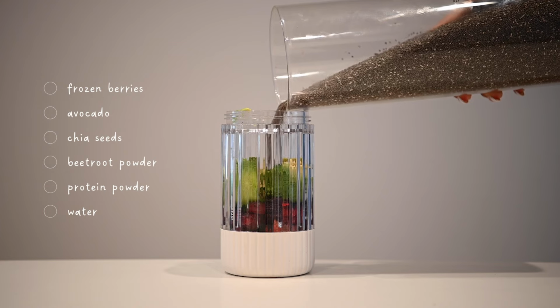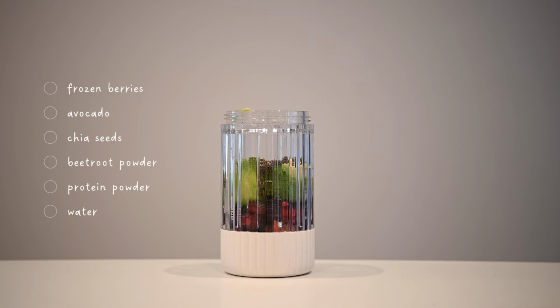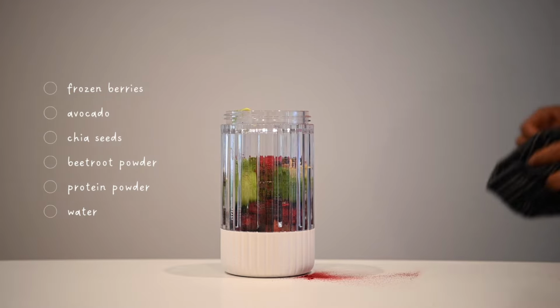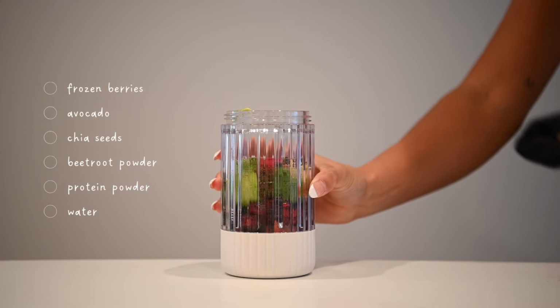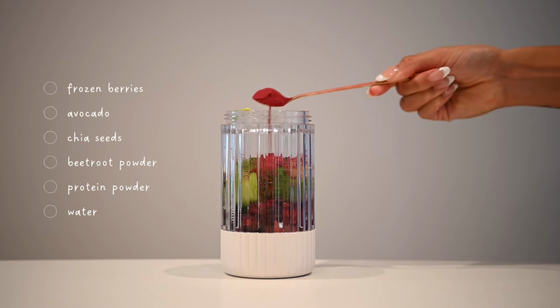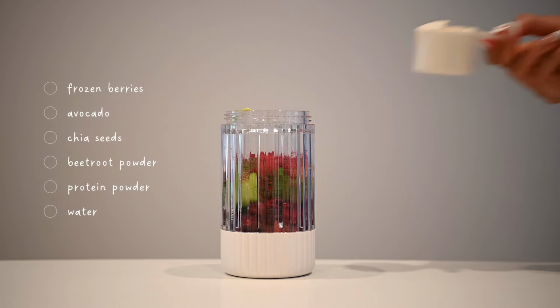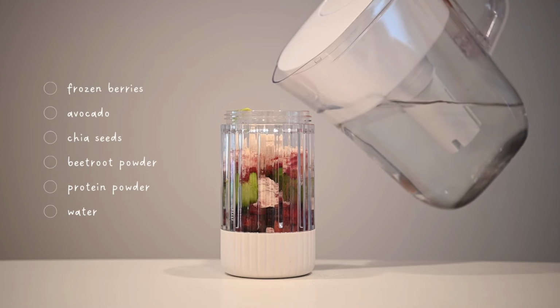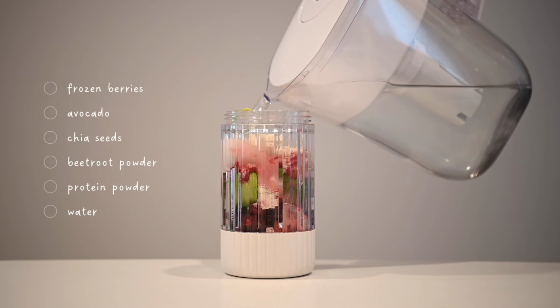As much as I really wanted to make this an extra aesthetic part of the video, my beetroot powder had other plans. Either way, this beetroot powder might be my favorite ingredient of this entire smoothie, and I usually add around a tablespoon, maybe a little bit less. Finally, I like to add a scoop of protein powder. The flavor doesn't matter a ton. I would probably steer clear of chocolate and choose something more similar to vanilla, but currently I'm clearing out a tub of apple pie protein powder and it works perfectly.